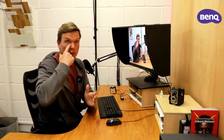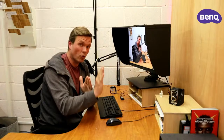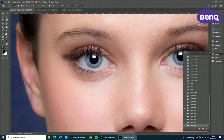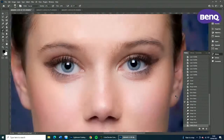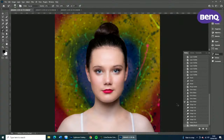And what this will do when I brush over it is it will try and take it back to the state before we started using the dodge tool, where we set it in that little black box on the left-hand side. So we'll get nice and close so you can see. And we're just there. And it's just brought it back in 30% from where it was. And now we have eyes that aren't too bright and are just right for what I want.